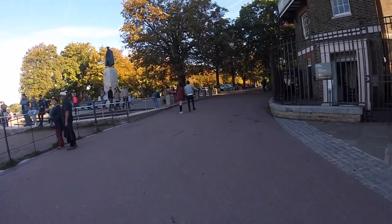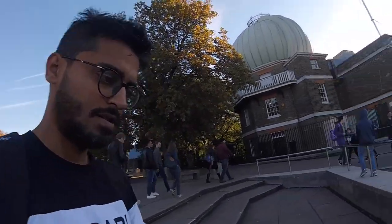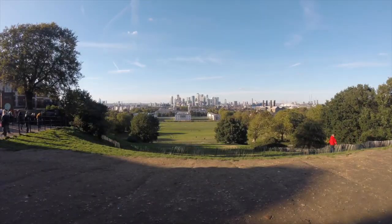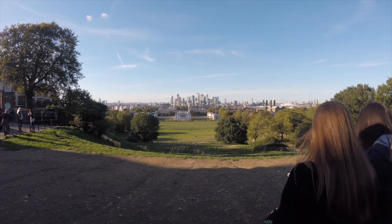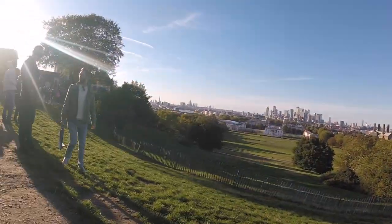So this is the 0 degree longitude. Yeah, 0 degree longitude end point. Insert money and choose language. So even for a telescope, you have to pay. Chilling at this observatory, there's a good view from here, and that's the same thing most of the people are doing here.